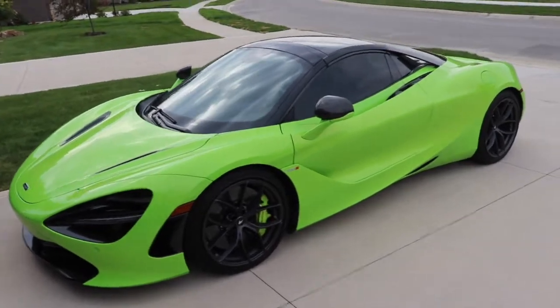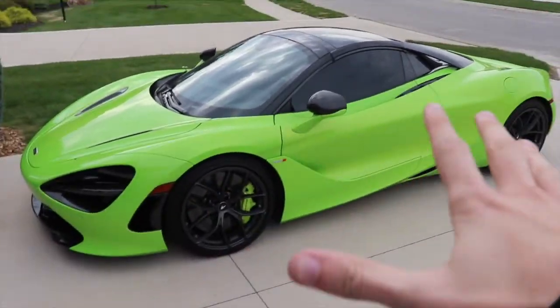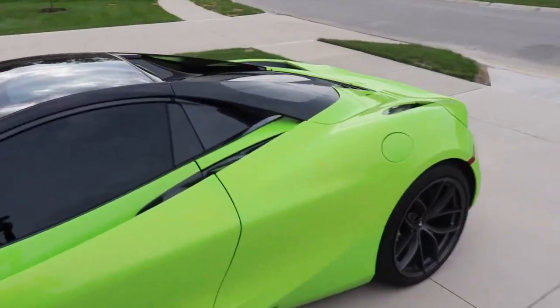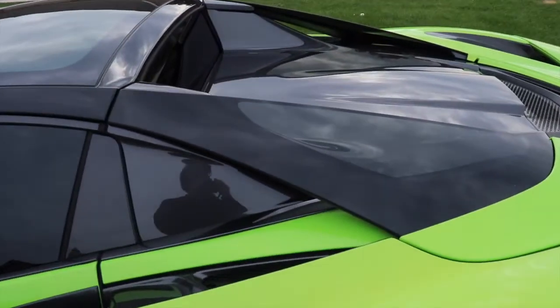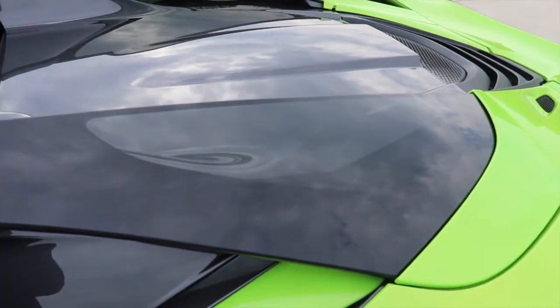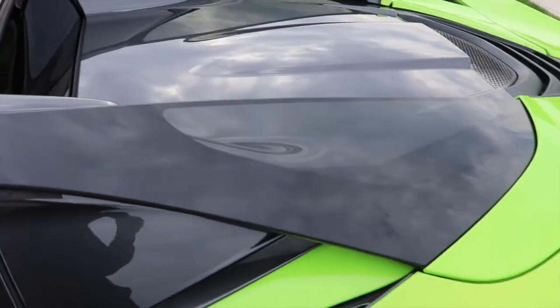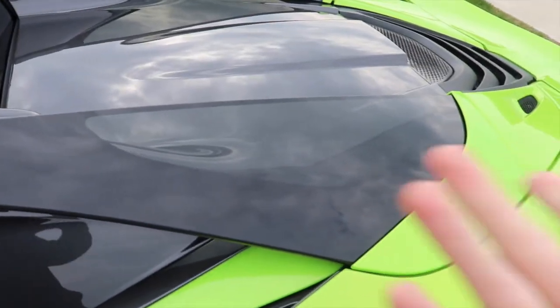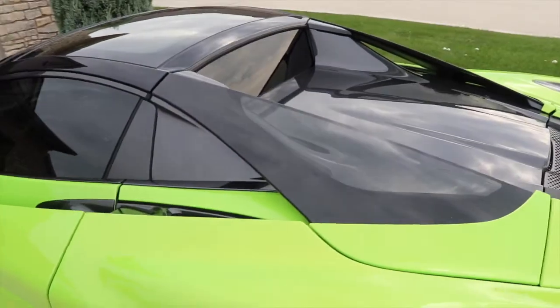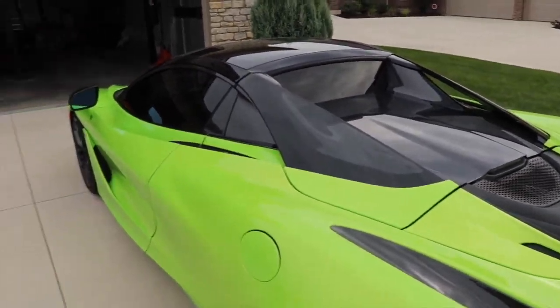This is what it looks like with the roof up. At some angles it actually looks like a regular 720S coupe. And one cool thing about back here, about the flying buttresses, this is what they're actually called, is that you can go underneath them and it's actually glass. Don't know why it's glass, because you're just looking right at the plastic tonneau cover, but that's actually pretty cool.